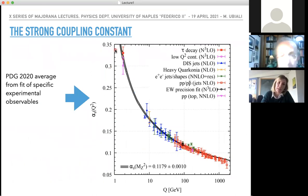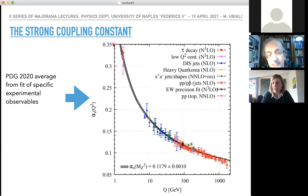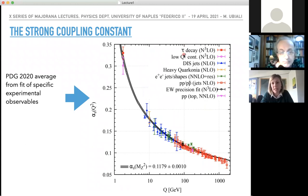And if you look at the most recent PDG, Particle Data Group, in 2020, we have various measurements of alpha s at different values of Q. So you can see how beautifully the asymptotic freedom prediction by QCD is verified by data. And also you can see that information about this very fundamental and important parameter that enters our predictions everywhere comes from a number of observables: tau decay, the heavy quarkonia, electroweak precision fits, and then from some particular observables from proton-proton colliders like the LHC or proton-antiproton like the Tevatron.